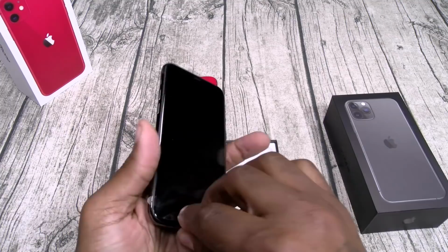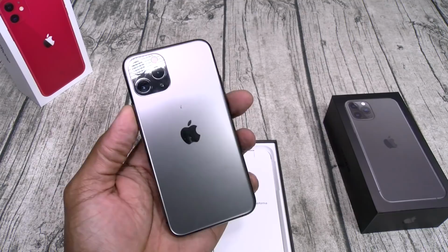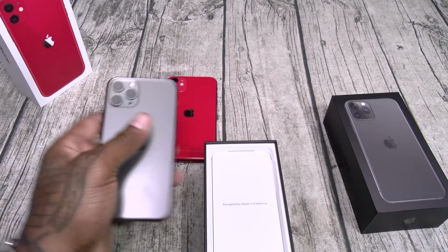Now let's take a look at the space gray color. Let me do the smell test on this one. This one smells clean, crispy. Is this my favorite color? No, it's really not. No need to go through all of this. Same stuff in the box.